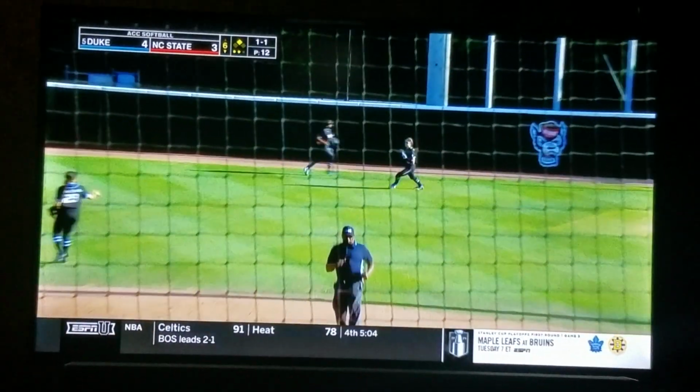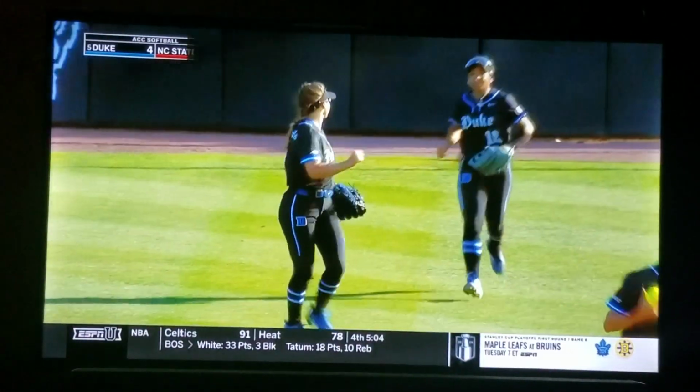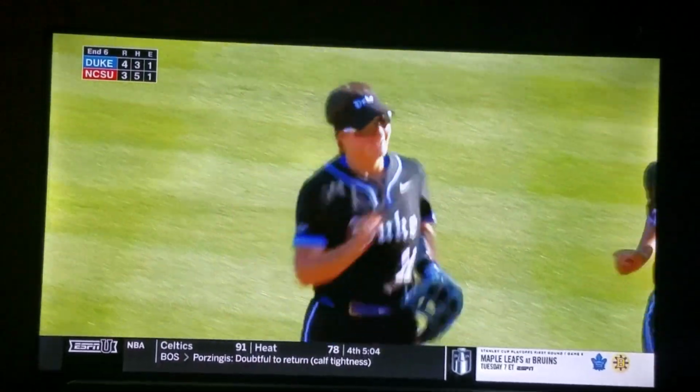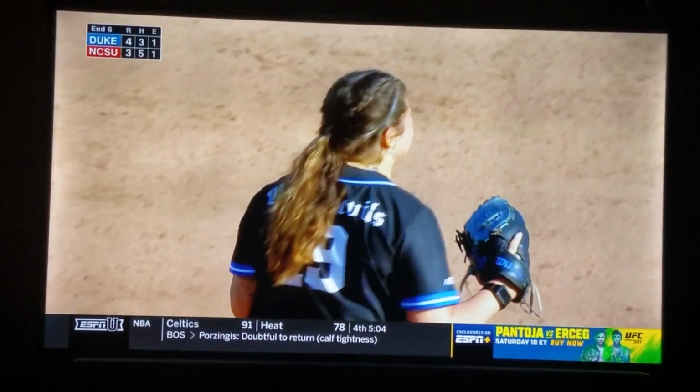Struck him. Zampa is right there, had a beat on it, and that ends the inning. Left that second base. It's 4-3 as we move to the seventh.